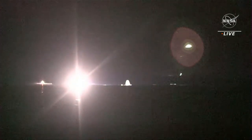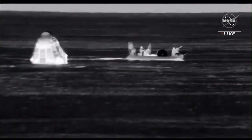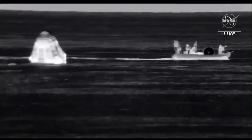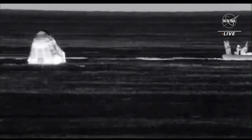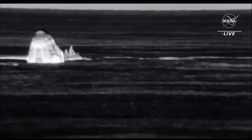But it looks like they have plenty of lighting. And this is the second time that this particular capsule has landed. Right. So this capsule Endeavour was used as part of the Demonstration 2 mission last year, flying Bob and Doug, and it has splashed down and been recovered once before, so this is not its first rodeo. Really a testament to the capability of these American spacecraft that are rotating crews to and from the International Space Station as part of these expeditions.